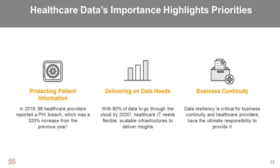So as the value of healthcare data increases, providers really need to respond to specific data management challenges, with the end goal being to ensure that data is safeguarded as well as enabled to provide better insight. So when it comes to protecting patient information, they need to be able to protect that as best as they can. And as you can see from this slide, there's been a significant increase in the number of breaches that are reported involving protected health information.